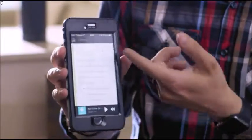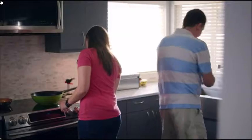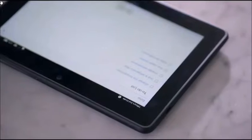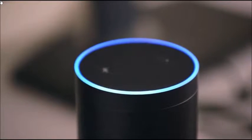The Echo app is useful for keeping track of to-do lists and other info on your device. What's great is that, for example, if I want to read exactly what's on my to-do list that I added through the Echo, I can also access it even if I'm not at home. Echo is always learning new skills. We actually discovered that we can teach Alexa to learn my accent.